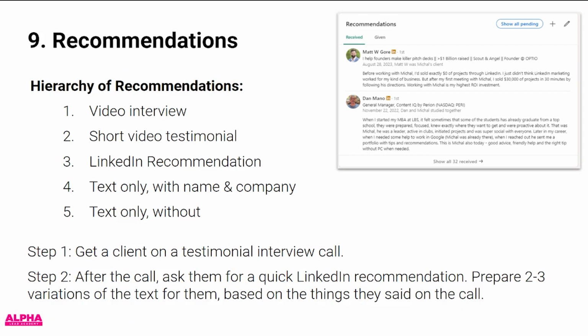And here's what I recommend that you do. In step 1, just get a client on a testimonial interview call. And then step 2, after the call, ask them for a quick LinkedIn recommendation and make it easy for them, right? Because you've already asked for the big one. Then just asking for another small favor is not a big deal if they've given you a video interview. There, I would just say prepare 2 to 3 variations of a text that they would put on LinkedIn for you based on the things they said on the call.